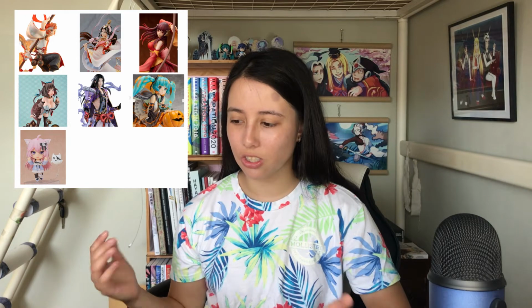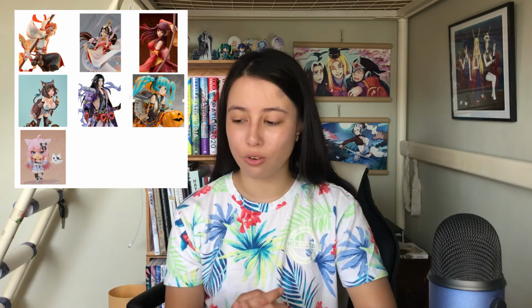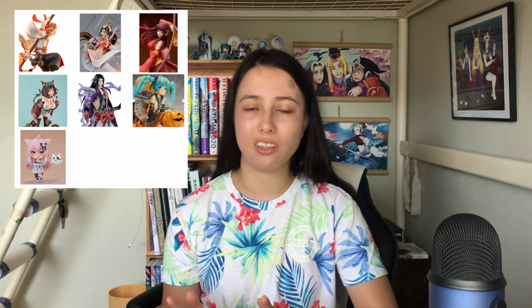You know what, I'm gonna put her on the anticipated list. This is probably gonna be the only Nendoroid, but I think she's just so cute overall. I love her facial expressions, very cute figure overall. So I'm quite excited to get her because I fell in love with her design so much.